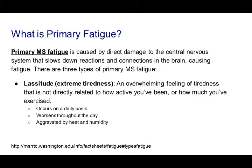Again, it has no correlation with if you had just woken up or if it's at the end of the day after a long, busy day. That fatigue can be very present at any time. It occurs daily. It can worsen throughout the day, and it can be aggravated by heat and humidity. Later on in the presentation, Kayla is going to talk about how to manage fatigue in different climates, but fatigue can definitely be aggravated by being outside in hotter temperatures and in different climates.